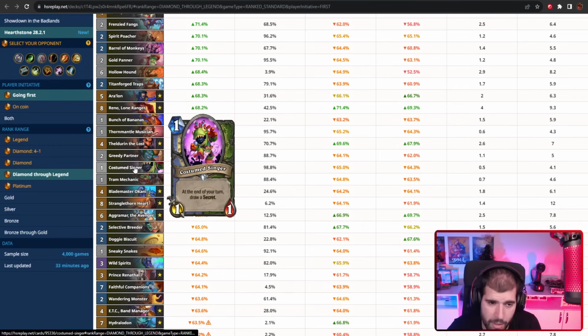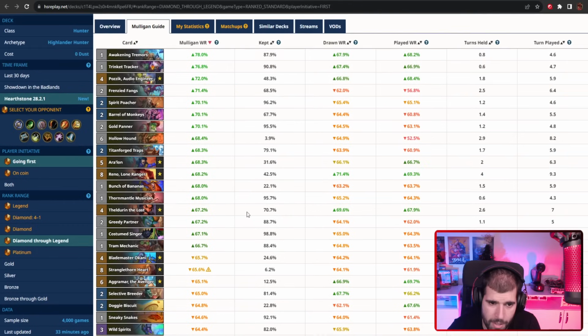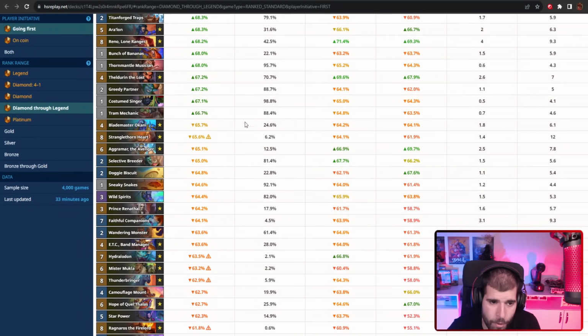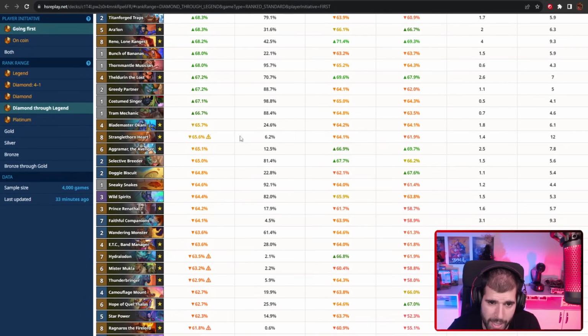Costume Singer on turn 1, always a great play if you ask me. And I don't think Trend Mechanic is that bad either, so yeah, all of these green cards are very acceptable keeps. And if you already have some good 1-drops, you might even consider things like Doggy Biscuit, Selective Breeder, heck, even a Connie.